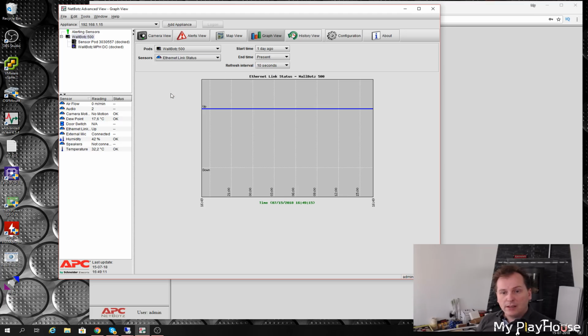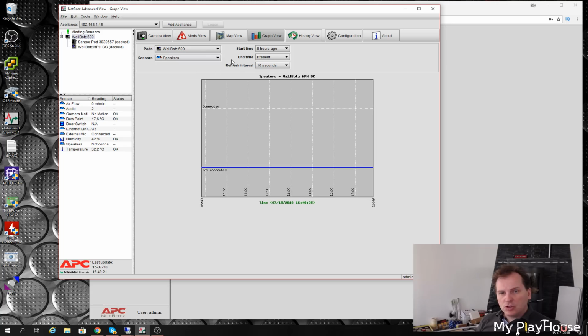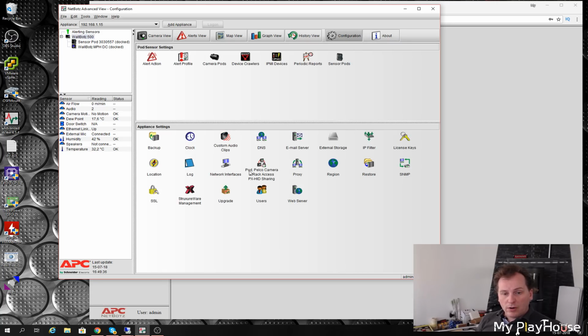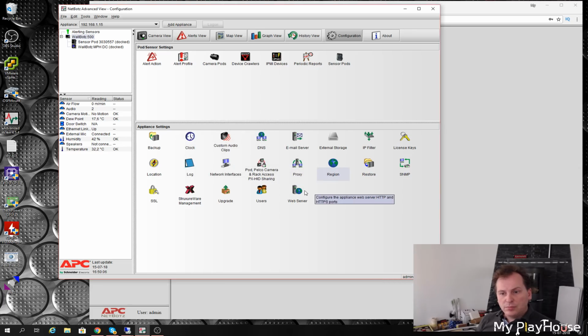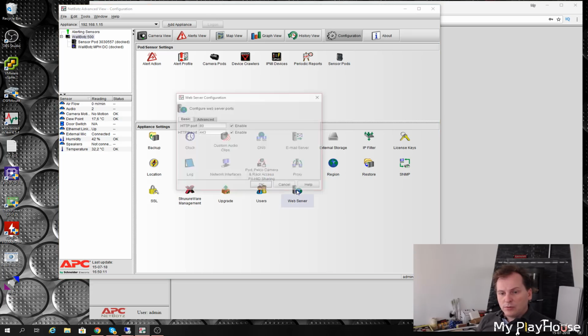We have, well, the link, it has been good. We have external mic, nothing much. Speaker, nothing much. But there is a whole lot of things that you can configure here. And if anyone knows where to change it from Fahrenheit to Celsius, I would be very interested in that. I have set its location in Denmark, and the time zone is Copenhagen, and 24-hour clock. It should really know that in Denmark we don't want Fahrenheit, so get it. Apparently that isn't enough.